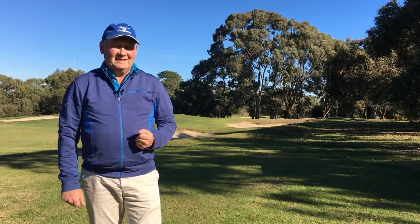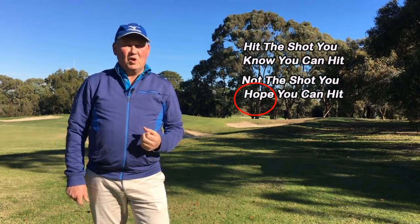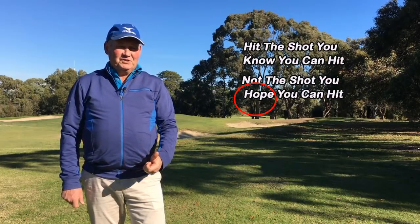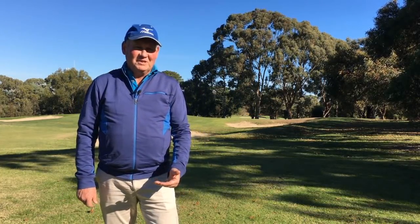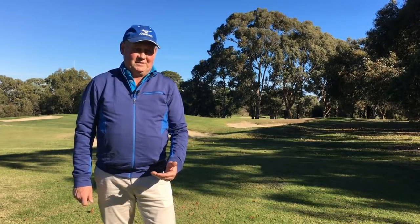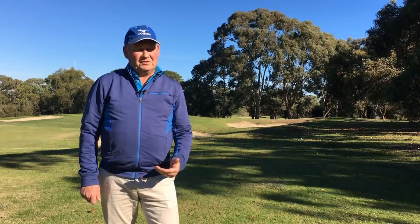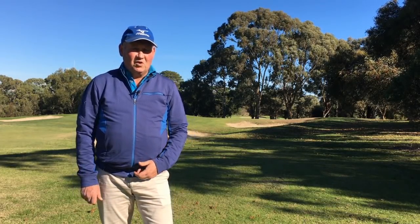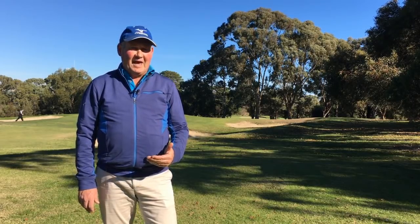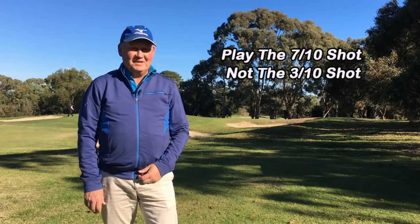Hit the shot that you know you can hit. Don't hit the shot that you hope you can hit. If you're standing over the shot thinking, I can only make this 3 out of 10 times, it's not the shot that you should be hitting. You want to know that you can make the shot a lot more often than you're going to miss-hit it. So whatever it is, make sure you're totally confident that this is a 7 out of 10 shot at least, preferably higher. If you can get a 10 out of 10, that's even better.